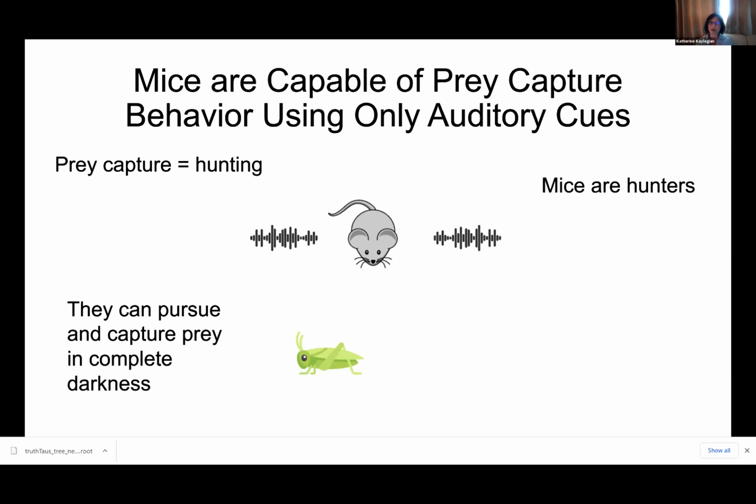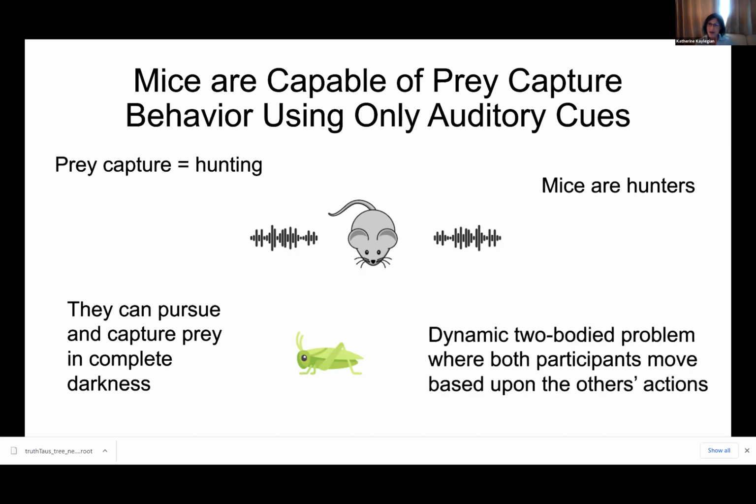This is what we consider a dynamic two-bodied problem, because the mouse is moving in response to the cricket and the cricket is moving in response to the mouse. So this actually becomes quite a complex behavior to try and figure out what's really going on. So we'll get into that a little bit later about how we actually start breaking this behavior down into usable pieces so that we can get some sense of what's actually going on.